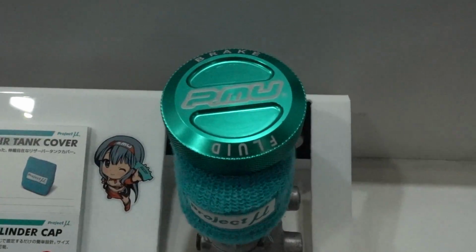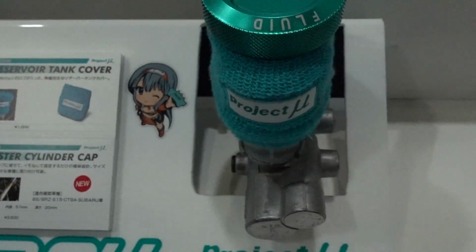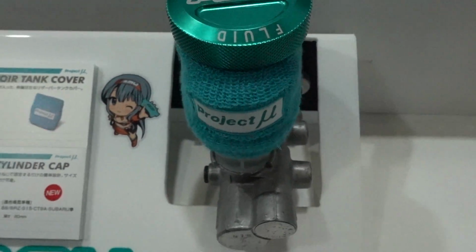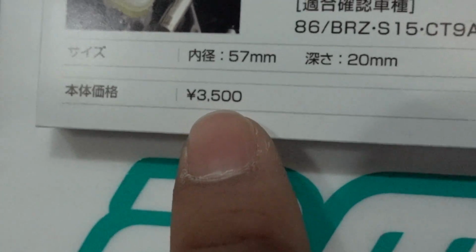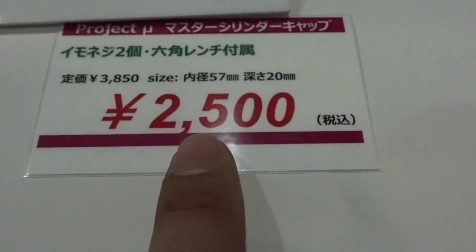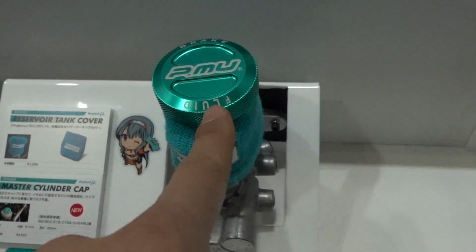Yo guys, check this out. So I found this master cylinder cap from Project Mew, and it's originally $35, but right now it's on discount and it's $25, so I think I'm gonna get that. That's it.